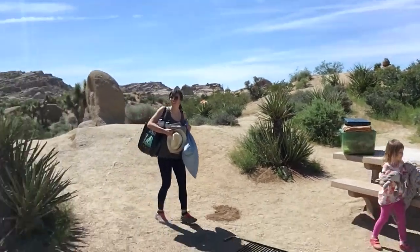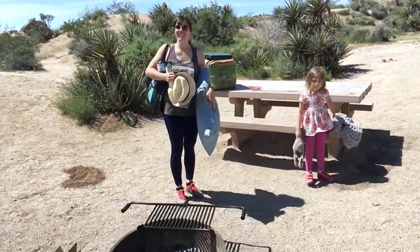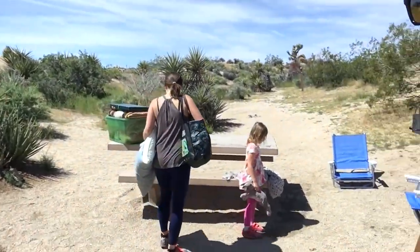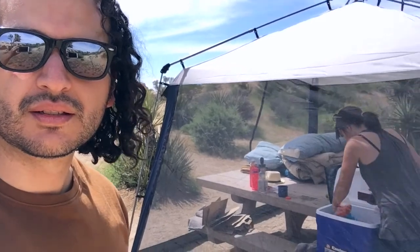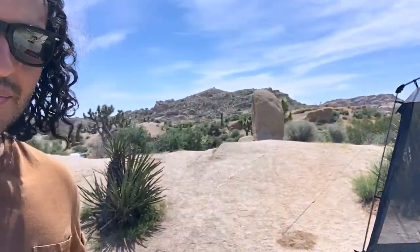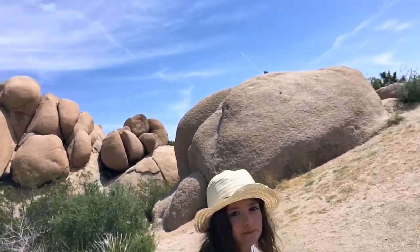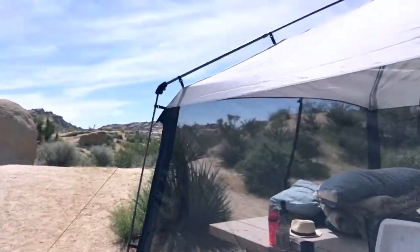When you find the site that you're going to be camping at, you have to go to the entrance of the campground, fill out the information, leave cash or check, then detach the part from the information and put it on your campsite. So we just set up our tent for eating with the help of Elena and Emily, and now she's making some sandwiches.